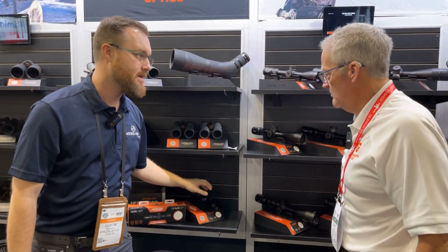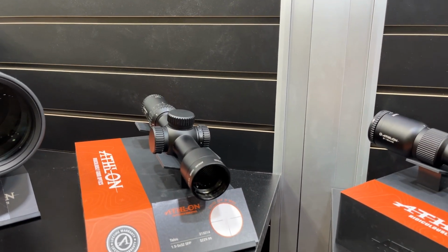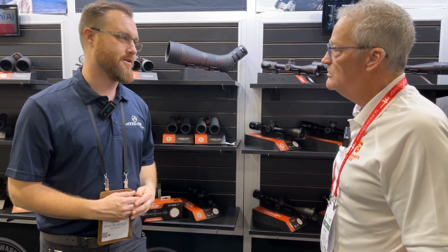as well as a crossbow scope. 1.5 to 5 by 32 millimeter crossbow scope. It's really made for today's crossbows, anywhere from 300 feet per second to 500 feet per second. Right. It's got a BDC reticle to get you out to 100 yards.